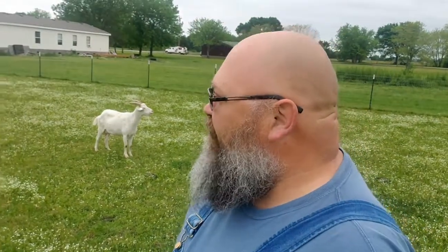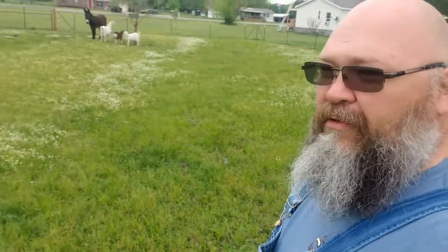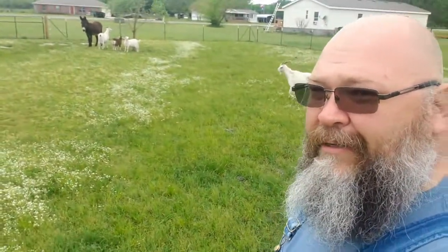They say chickens are the gateway animal for becoming a homesteader. So if you've got a little bit of land, build you a little coop, or get you a little coop, and start off with a few chickens. You'll actually see that it's very fulfilling. Boy, them goslings are getting big.